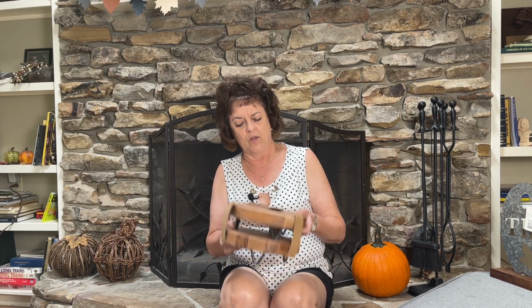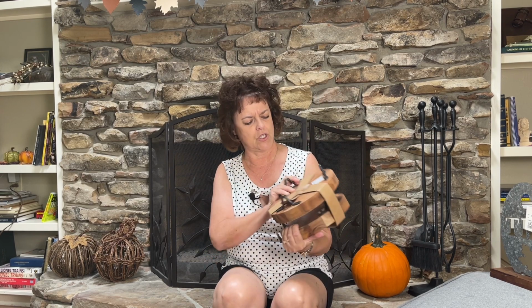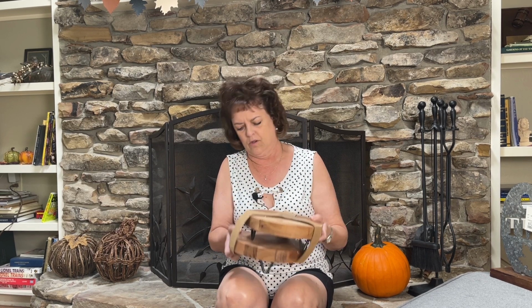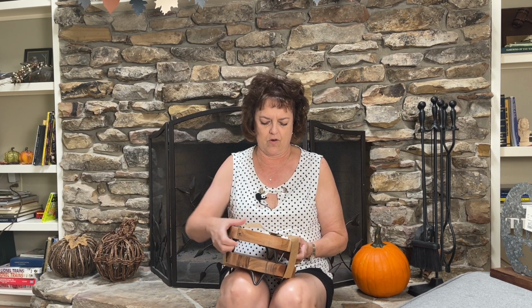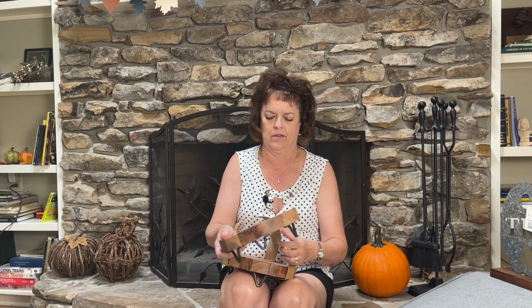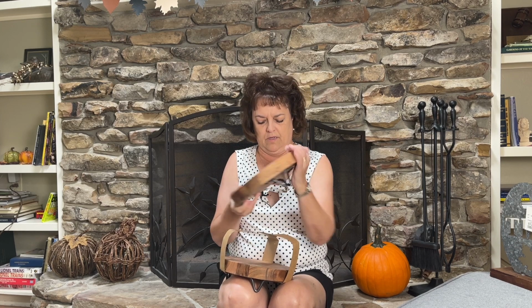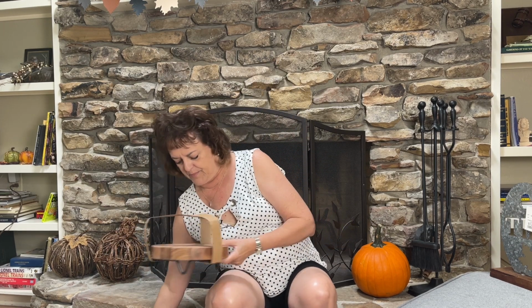And needed some risers. Wow, these are really heavy. But they come two in a package and they were $17. Really cute. Let's see if I could get them apart here. Okay. Yeah, these are really heavy. These are nice. Okay.